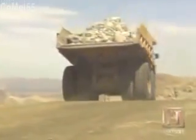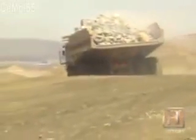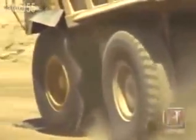So every pass he's putting 23 cubic yards into that truck. And each cubic yard of rock weighs about 4,000 pounds. He can load the truck in a minute and 15 seconds. 4 to 5 passes, depending upon the density of the material that he's loading.